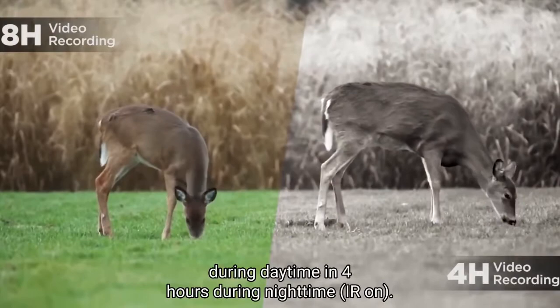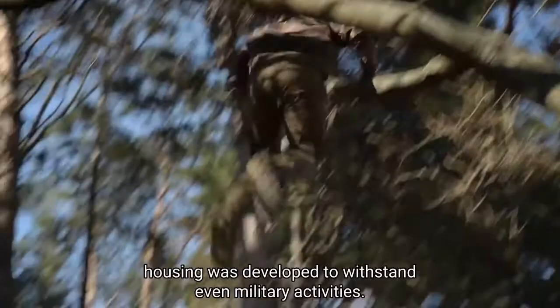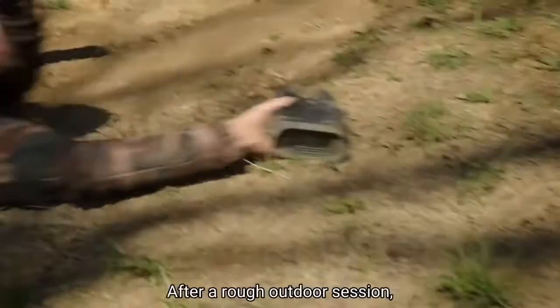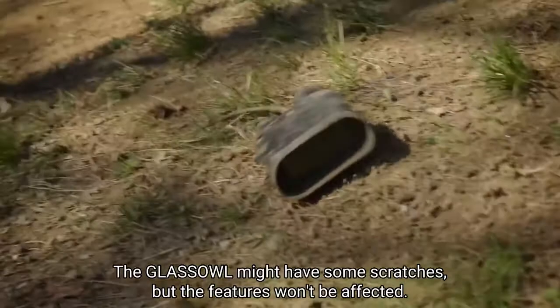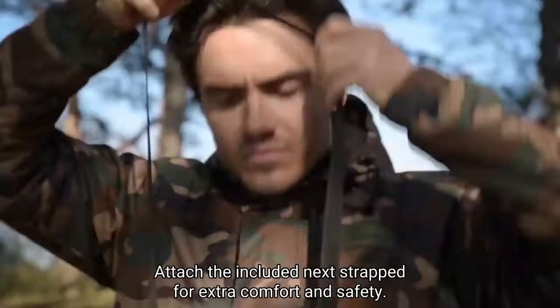The Glass Owl is IPX4 waterproof and suitable for all weather conditions. Its rugged but lightweight housing was developed to withstand even military activities. After a rough outdoor session, the Glass Owl might have some scratches, but the features won't be affected. Just clean it with a soft cloth. Attach the included neck strap for extra comfort and safety.